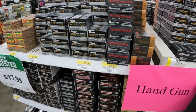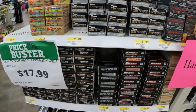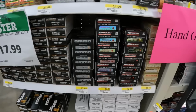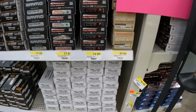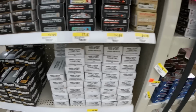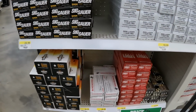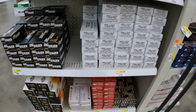9mm I think is exactly the same. All the different types of hollow points from 21 to 23, 29 over here for Critical Defense even. Bunch of full metal jackets still left. They still got the Streaks. The Active Duty full metal jacket. Got some SIG FMJ here for $24. The full metal jackets are anywhere from $18.99 it looks like on up to $24.